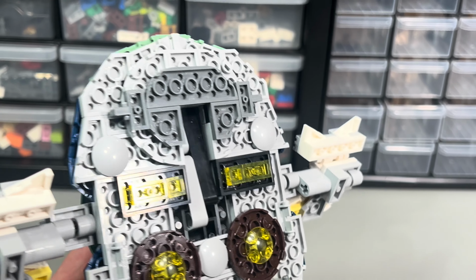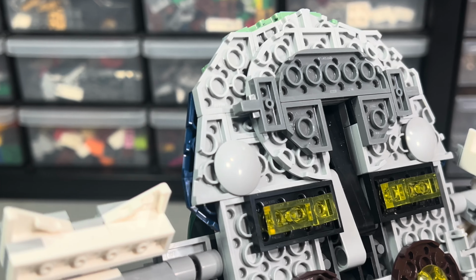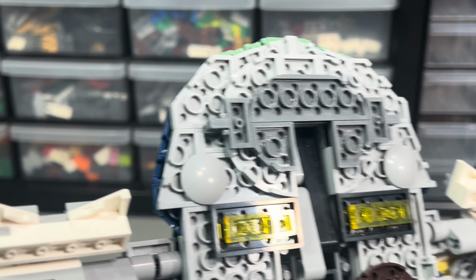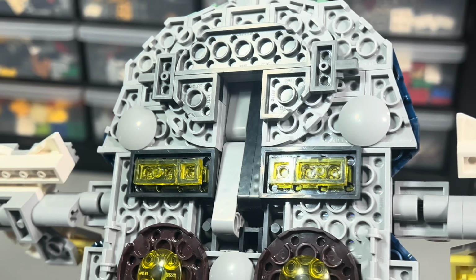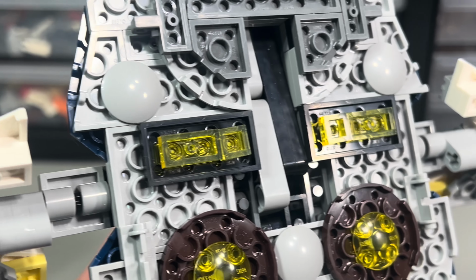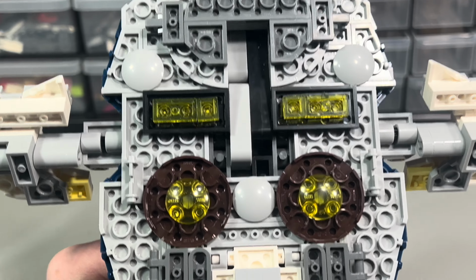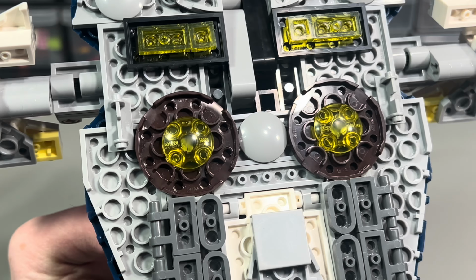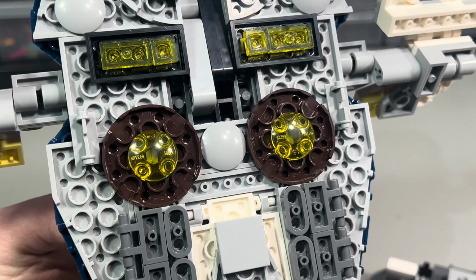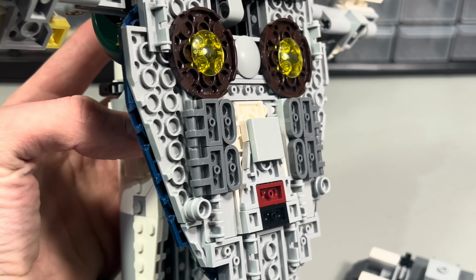Before we look at the main play feature of the set, I just kind of wanted to show off the back a little bit, how they use these kind of like anti-pieces to give it a little more detail on the back there. They didn't have to do that, but of course it does give it some support as well. They use these 2x4 plates and some yellow plates to give it the booster effect that it's taking off. And then they use these dark brown circle pieces with the 2x2 anti-pieces in yellow. And then moving down, you see that white thing there, which of course we will look at in just a second.